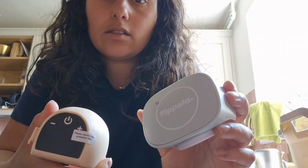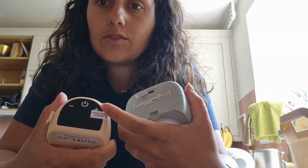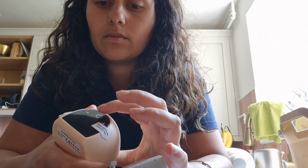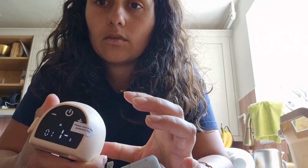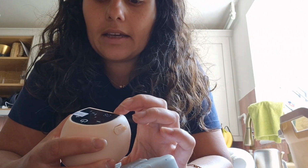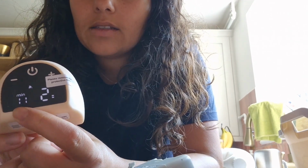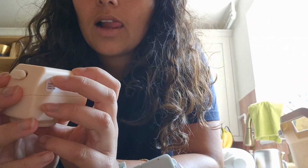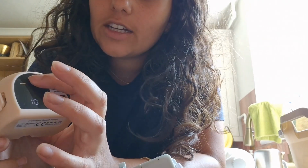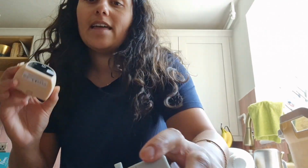It's older, so it doesn't tell you how long you've got left, whereas this one gives you the time, and it also gives you the settings. So if I show you, you can see that it gives you information, like how many minutes, settings, so the levels and stuff like that. It's really hard to read upside down when it's flashing on the screen. Right, stop that. So they're the 2 different ones that I use.